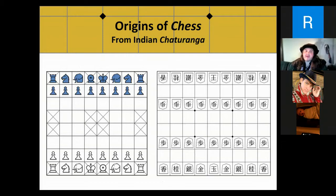And they both have the commonality of the first row is entirely of the same piece. The pawns are the foot soldiers. The rear has a few unique pieces. In our case, the king and queen are unique pieces, while there's duplicates of all the other pieces.